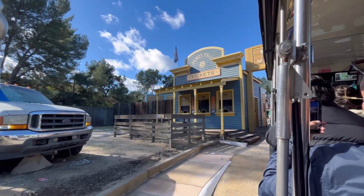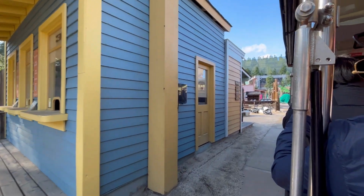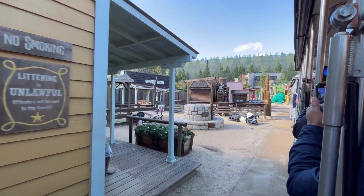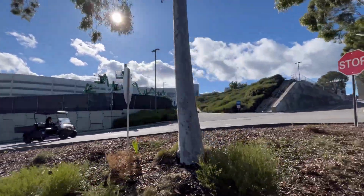And our next mistake is going to be trusting the posted wait times. I know we just talked about wait times, but almost always Universal will exaggerate the posted wait times. Usually you can take about 75% of the posted wait time, and that will be much more accurate to what the actual wait will be. For example, if it's posted at 60 minutes, it's most likely closer to 45 minutes.